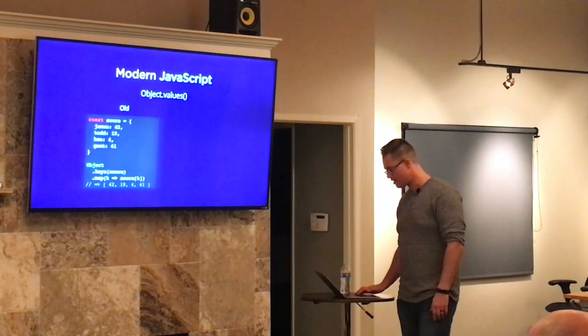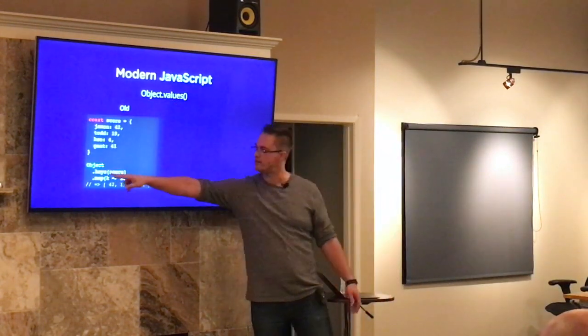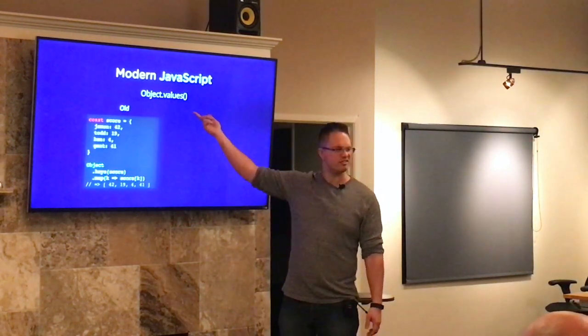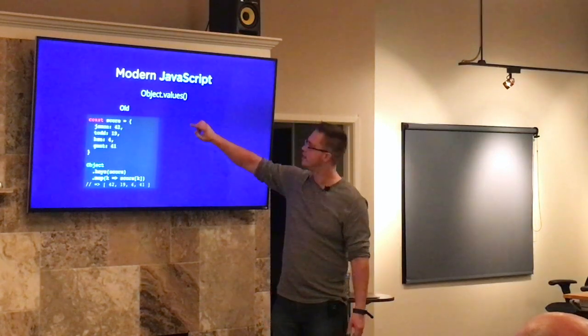Object.values. This is a weird one. I have no idea why they didn't have this way back in ES5, because they had keys back in ES5, Object.keys. Why couldn't they do values? That didn't make sense at all to me. But they finally got it in like 2018 or 2017.